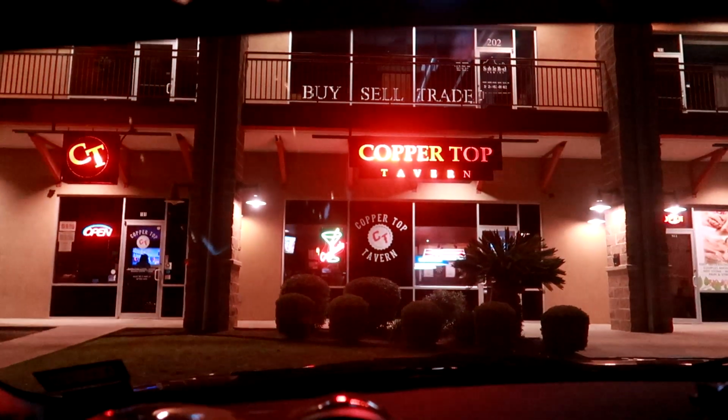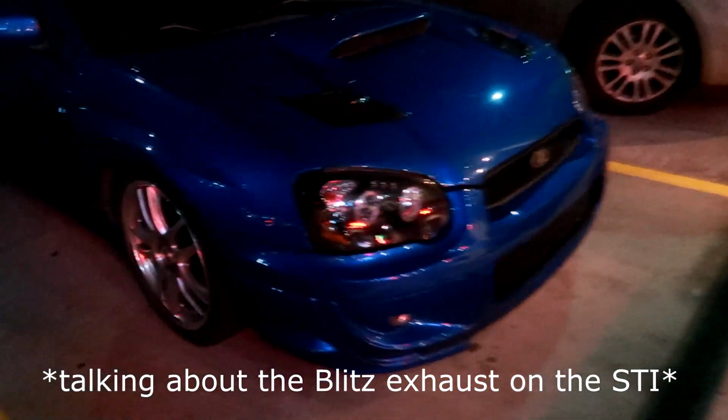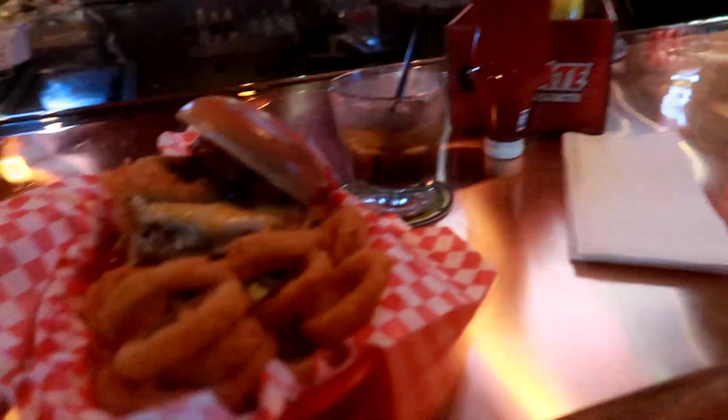Alright, here we are at Copper Top Tavern. And that's his Subi. Blitz back then, and now I know currently you can't get it at all. It's an old school brand. Yeah, I was always a big fan of all the Blitz products, because I thought they made pretty good stuff. Alright, food looks good. Came over here to get a drink with Orlando himself.